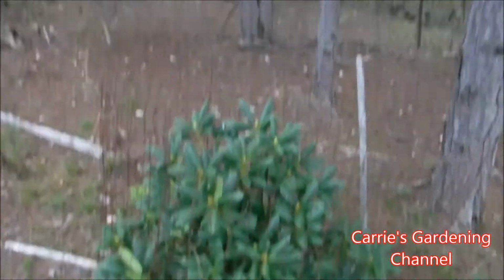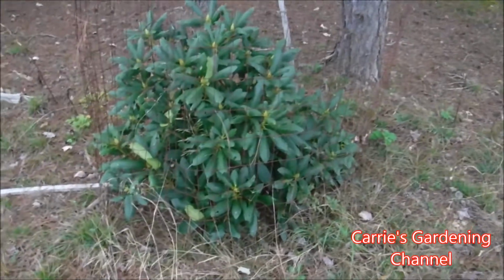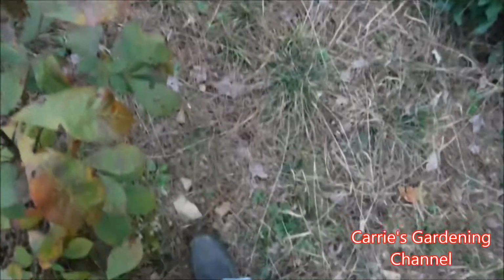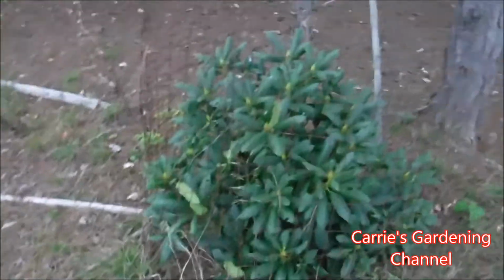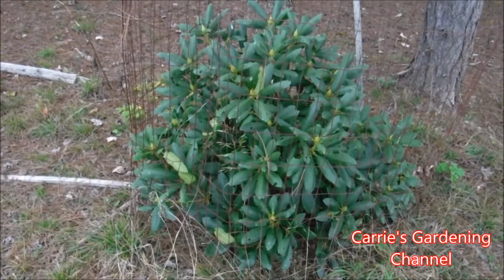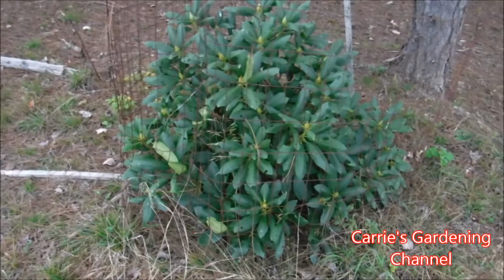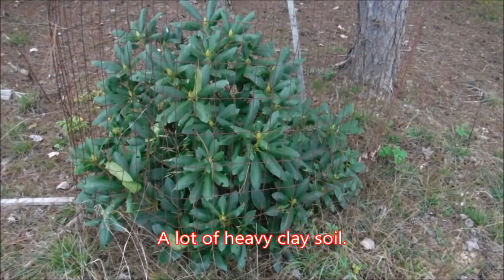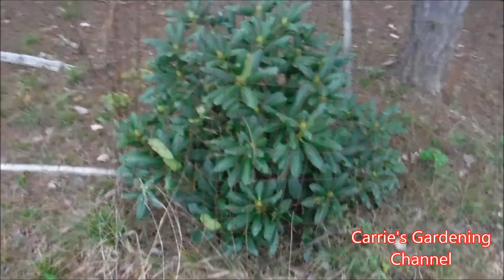And this is growing over with pine trees. But like I said, the soil, you can see the soil here. It's really rocky. And I've tried to dig in the soil already over here. You can't really get down very far in it. It's a lot of clay in with it too. So there's not too much nutrients with it.